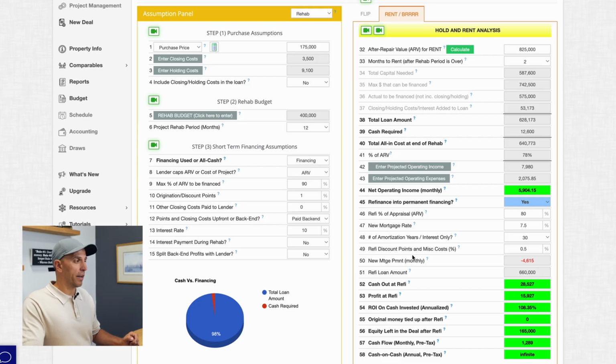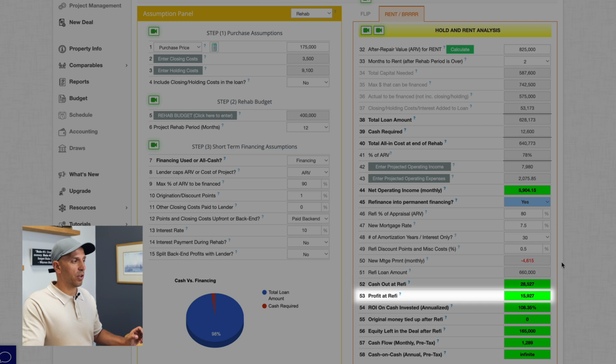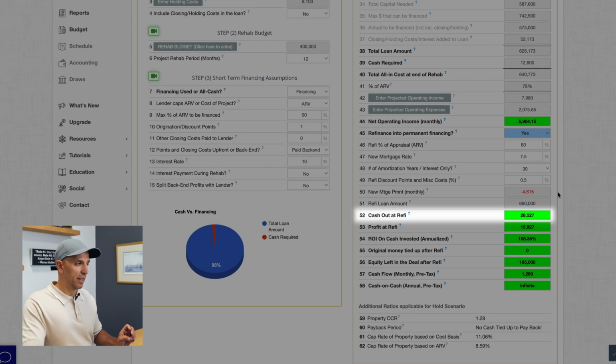So I plugged all that in based on the commitment letter that I have from my local bank, and I came with a mortgage payment here of $4,615. It's auto-populated, right? The software will do all that for you, but at least you know that your mortgage payment will be roughly $4,600. You got $5,900 coming in revenue, in rent income. It says here that the profit at refi is $15,000. Cash out at refi is $28,000.